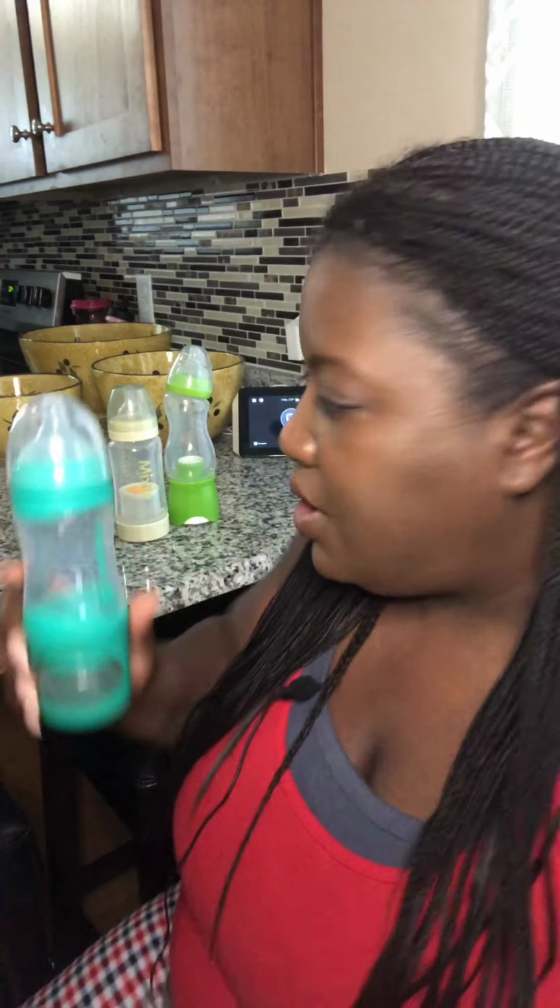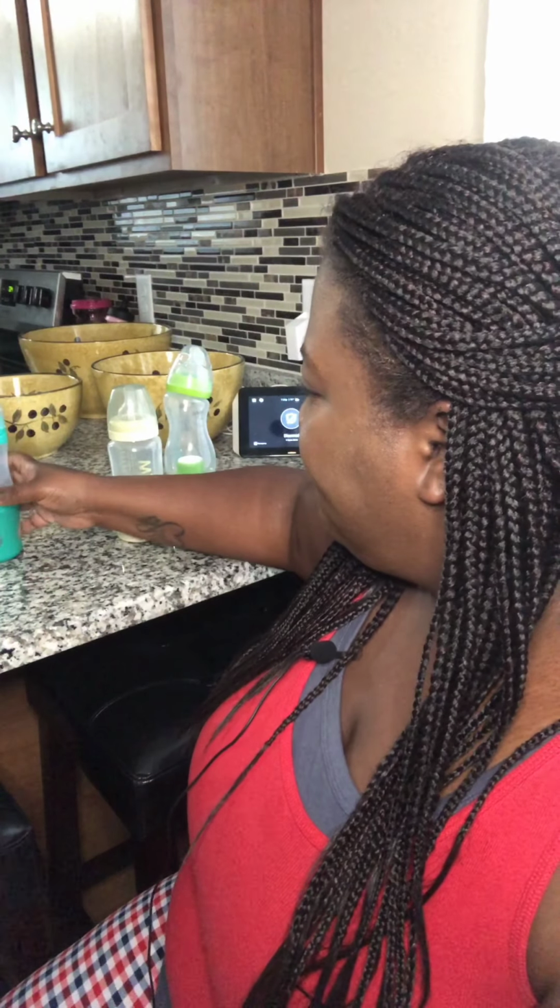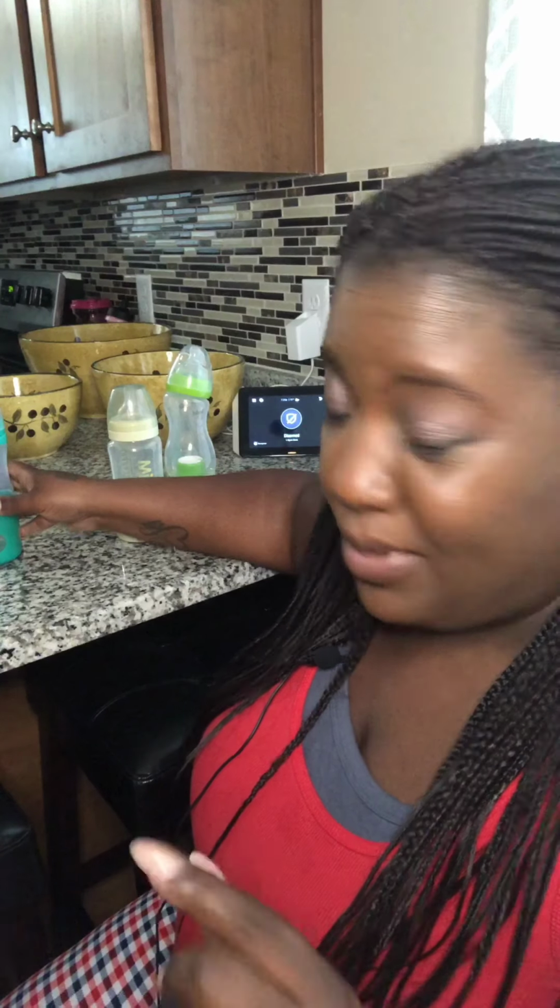With the Fuel Baby, you don't have to worry about, at first I was like, okay, the agitator is a little big, and so what if it blocks the flow of the milk to the nipple? But it actually does not. I had no issues whatsoever with the flow of the milk to the nipple. And so the Fuel Baby was the second one that I purchased. And I absolutely love that one also.